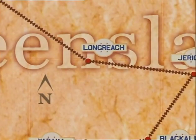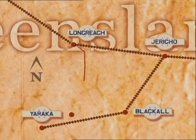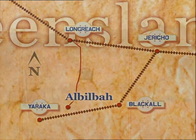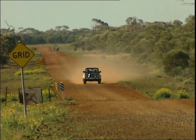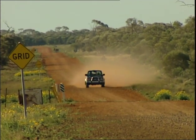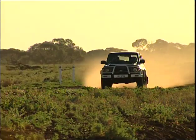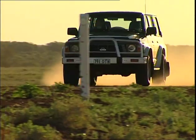We're now heading about 140 miles south of Longreach to a sheep station called Albilba. The branch line train passes right by this property at a place called Ungo Siding. The area is known as the Barcoo Country, after the Barcoo River, the major waterway in this region. Recently, the drought broke, and the pastoralists are enjoying conditions they haven't seen for years.